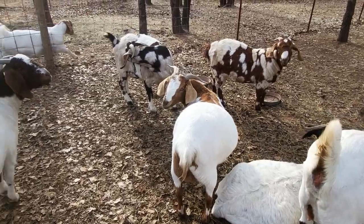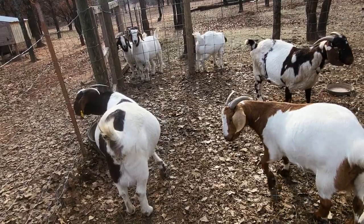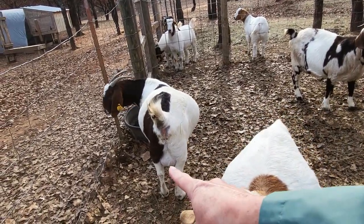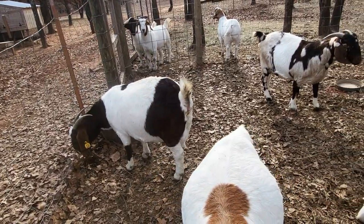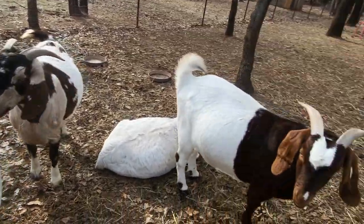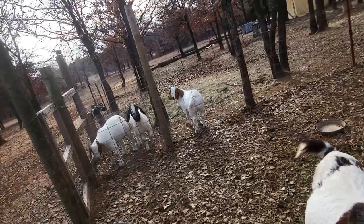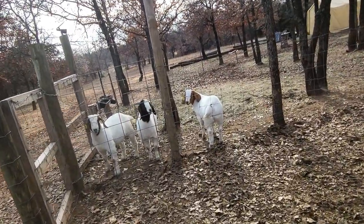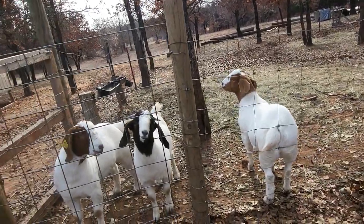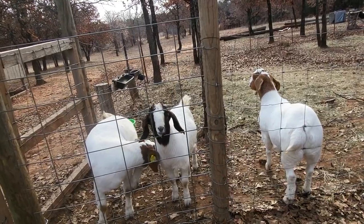Okay, everyone. This girl here, I think she's going to be our first one. She's really getting a bag. So I think she may be the first one on the list. They look good. There's our little buck. Ashlyn's going to get rid of this one here. She's keeping this one, and we're probably going to sell this one.